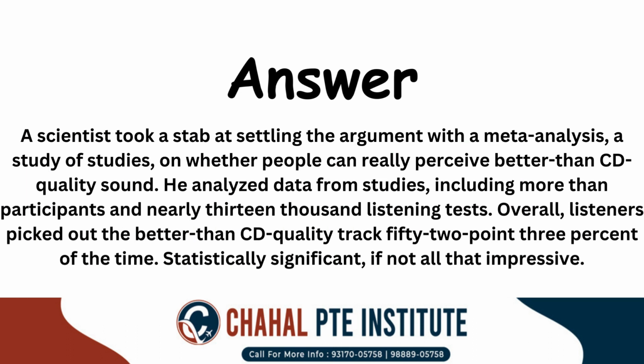A scientist took a stab at settling the argument with a meta-analysis, a study of studies, on whether people can really perceive better than CD quality sound. He analyzed data from studies, including more than participants and nearly 13,000 listening tests. Overall, listeners picked out the better than CD quality track 52.3% of the time. Statistically significant, if not all that impressive.